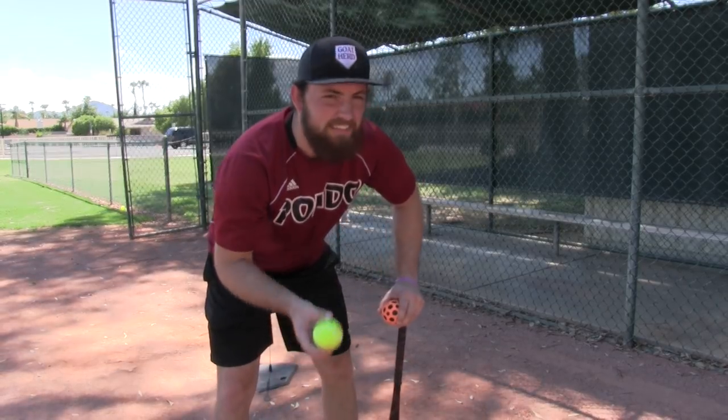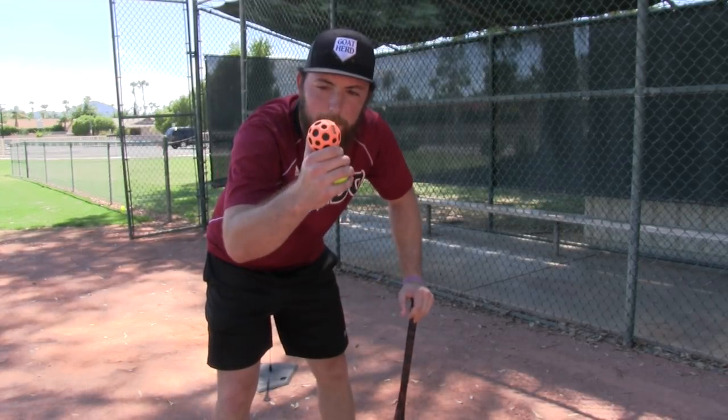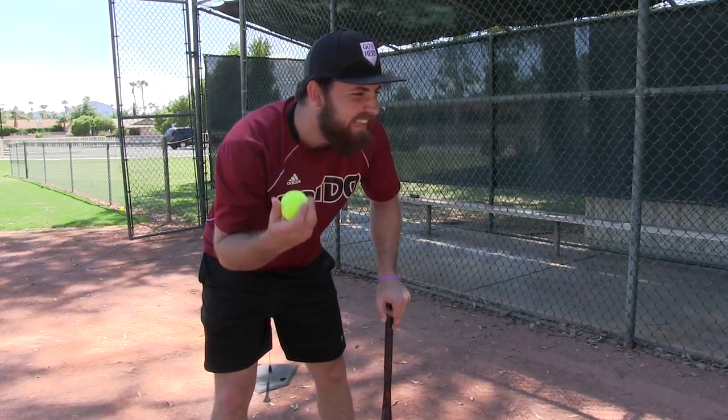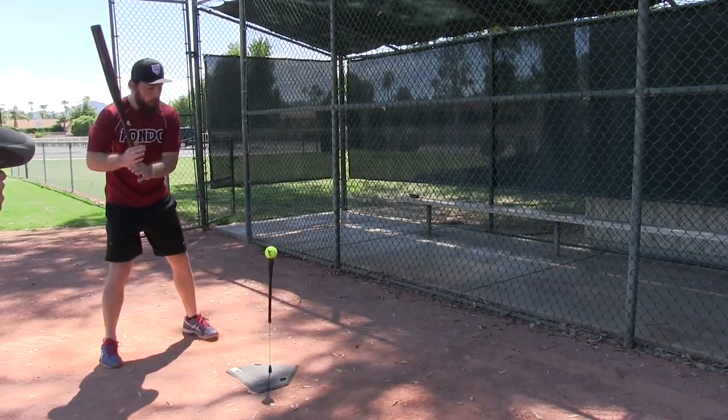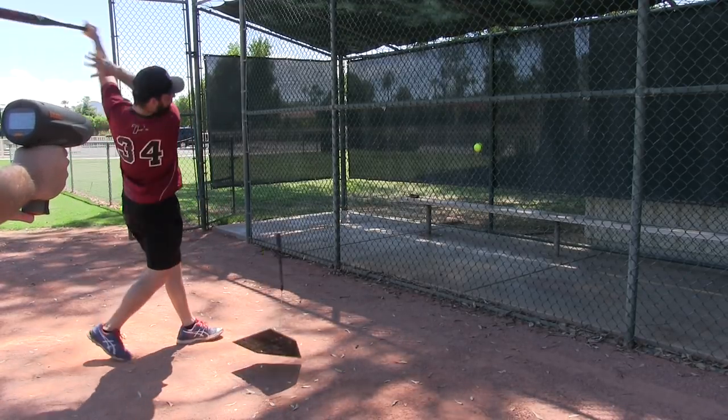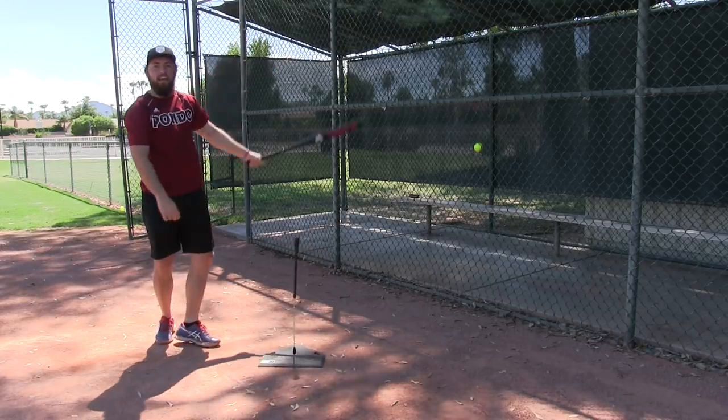All right, guys, so now we're on the tennis ball, and then we have the meteor ball. I don't know how fast the tennis ball is going to go. I'm assuming it might go 71. I don't know. Come on, baby. Hopefully this radar gun picks it up first try. Come on. Oh, yeah. And it didn't read.